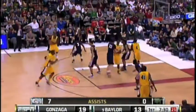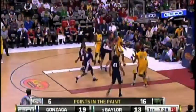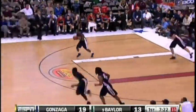Sacre wanted to pass the ball, actually. There was nobody open. He very calmly put a shot up to score. At the other end, the jam home by Morgan.